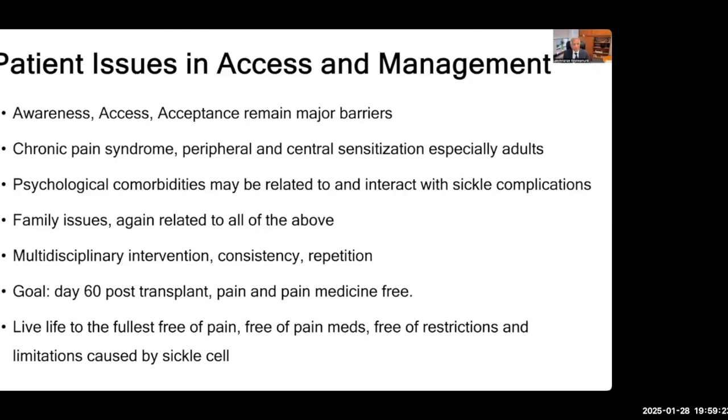My personal goal is for every patient by day 60 post-transplant to be pain and pain medicine free, to live a life to the fullest, free of pain meds, free of restrictions and limitations caused by sickle cell.